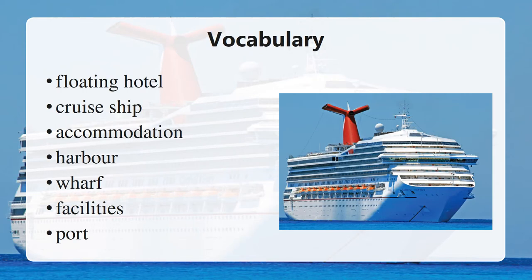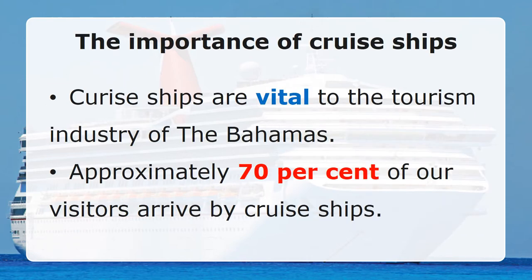Vocabulary: floating hotel, cruise ship, accommodation, harbor, wharf, facilities, port. The importance of cruise ships. Cruise ships are vital to the tourist industry of the Bahamas. Approximately 70% of our visitors arrive by cruise ships.